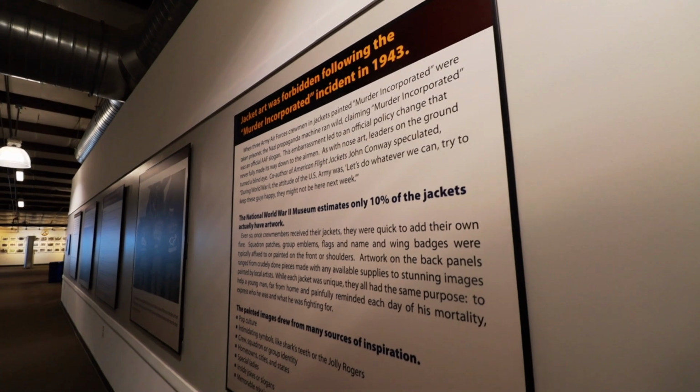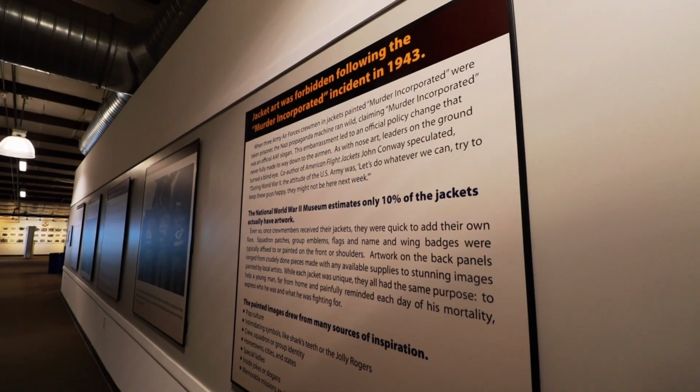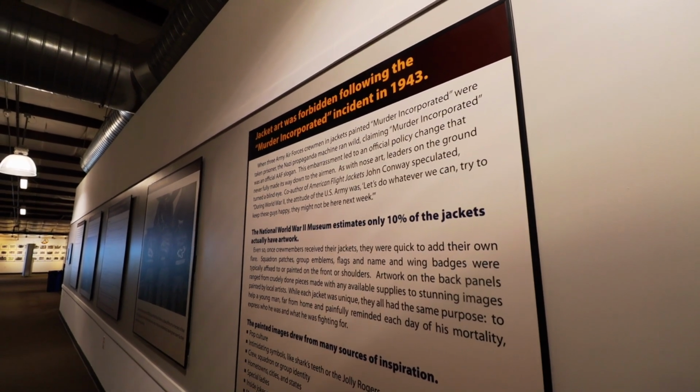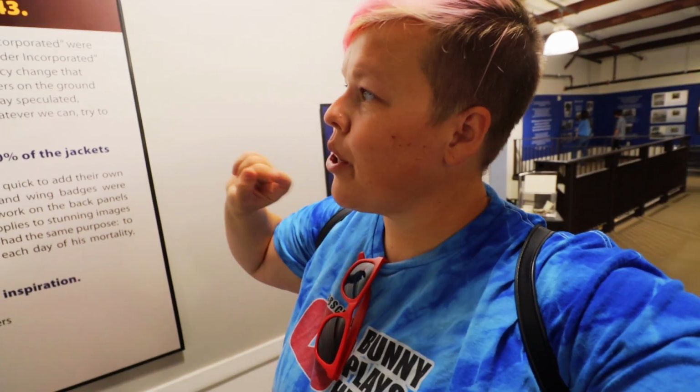Now, this section's pretty interesting because it's about jacket art, which is something that was officially forbidden after a 1943 incident, which is detailed right here. This incident details that three different people actually put Murder Incorporated on their jackets, and they were taken hostage. They were taken prisoner, and this led to some really bad things. So it kind of filtered in from the top down that this would no longer be tolerated, and so we don't see this anymore.